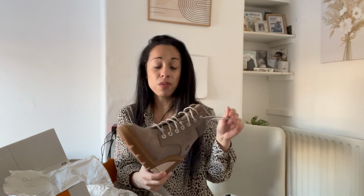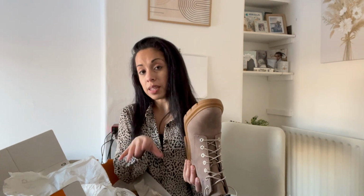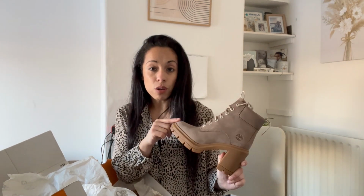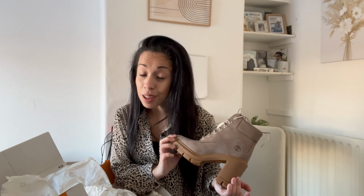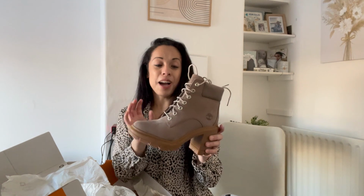So yeah, I have size 4, so it does vary in size. Usually I'm a UK size 3, which is more like sandals, wedges. When it comes to boots, I'm a UK size 4. This is originally £130, original price, but I got it on sale, guys. As you know, the January sales, you gotta get it while you can. So yeah, I am super happy.